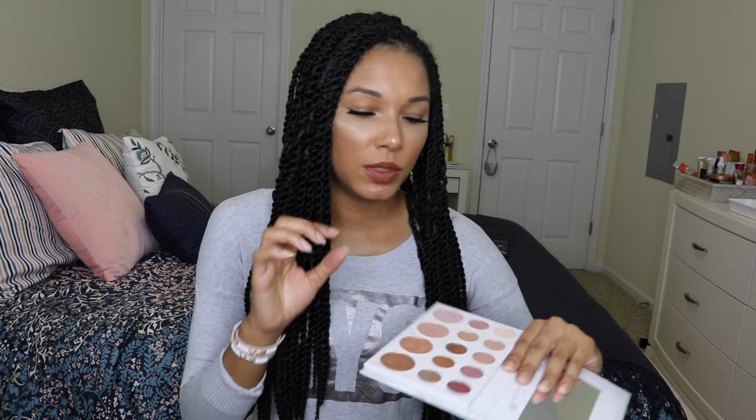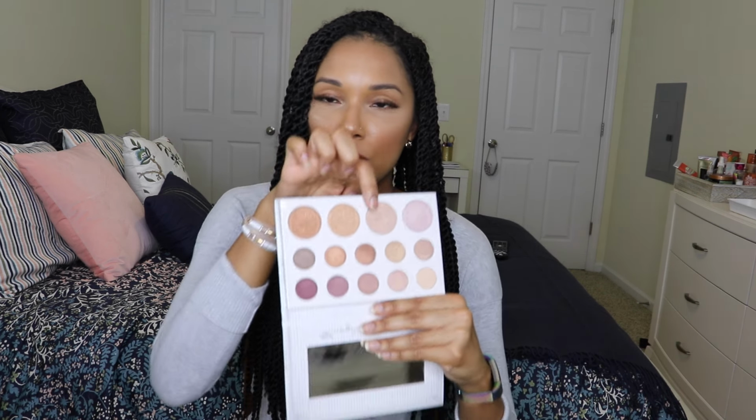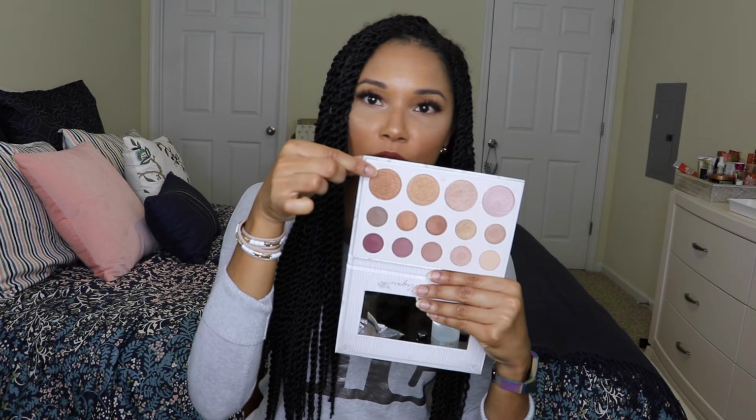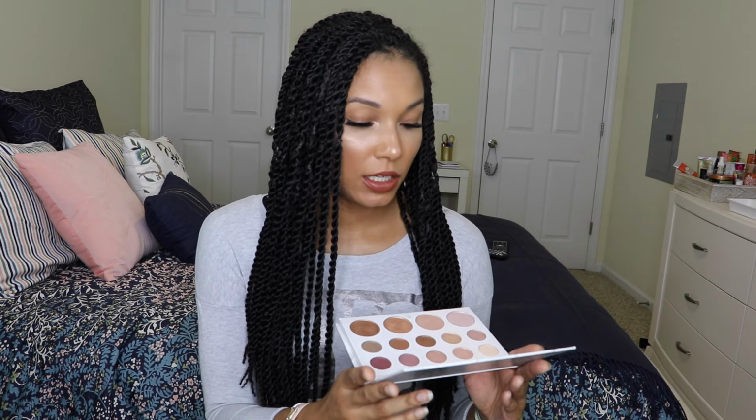I mainly use these two shades here, and then the two highlighters in the middle here, and then now that I have a little bit of a tan, I've been using this darker one here. But they're really pigmented, and they don't have a lot of glitter.